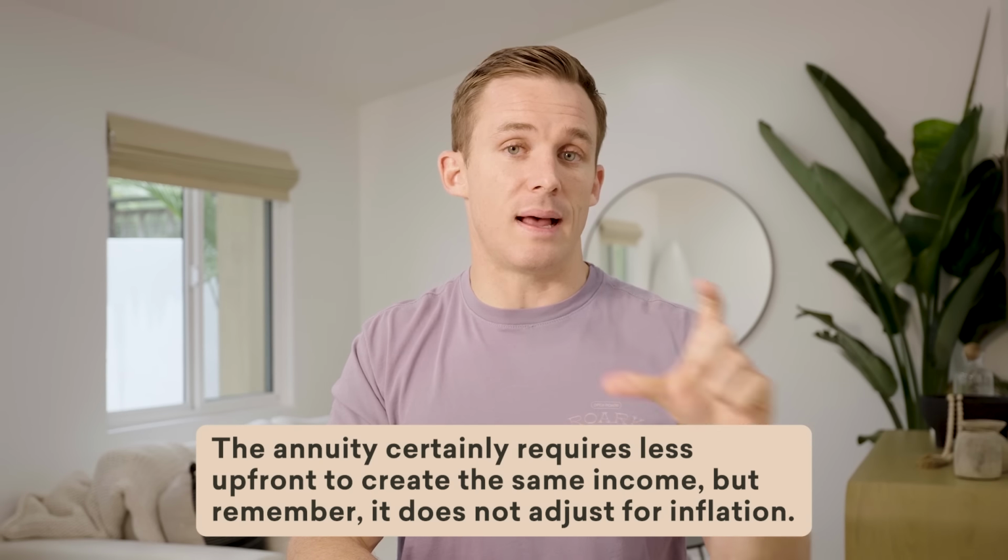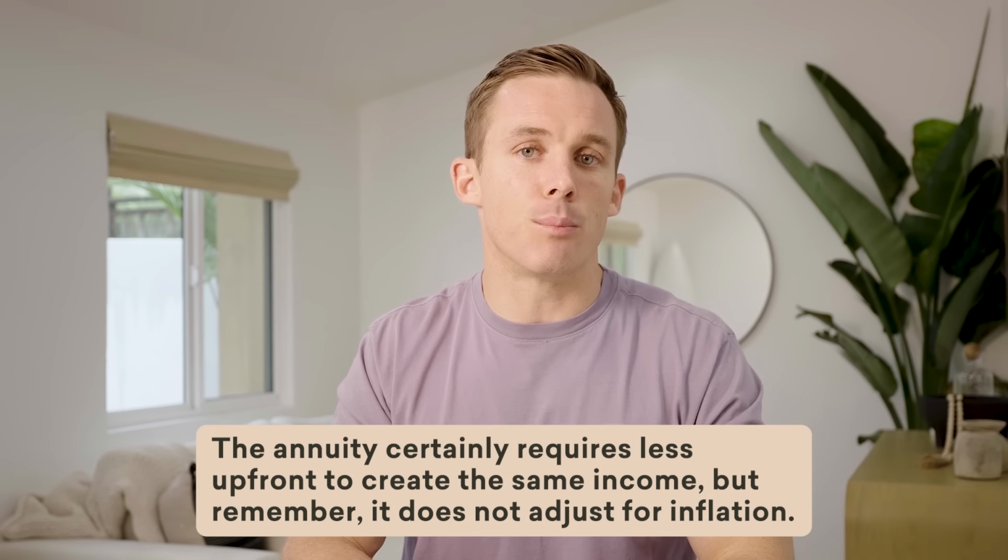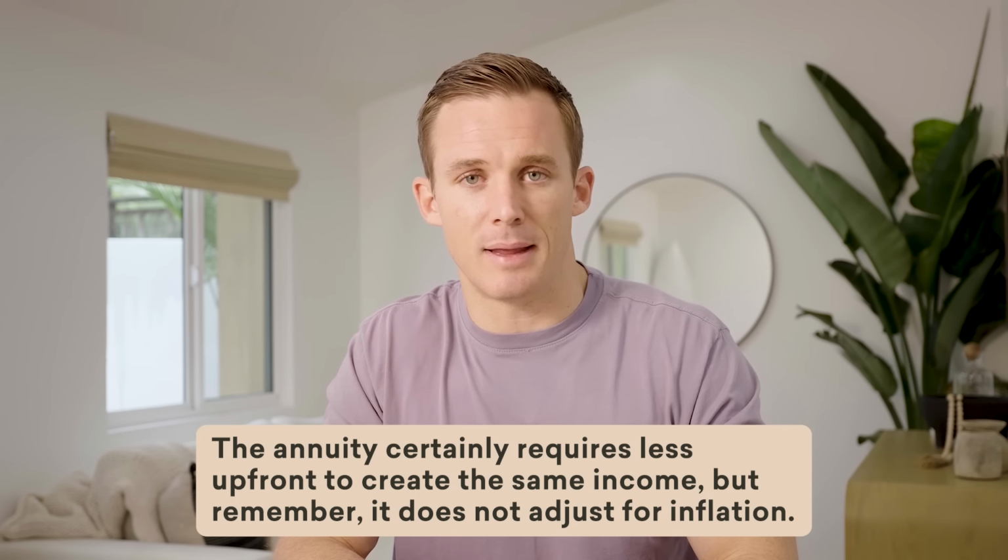Not necessarily. The annuity certainly requires less upfront to create that same income, but remember, the annuity does not adjust for inflation. So yes, $300,000 more dollars are required from the investment portfolio to create that initial withdrawal, but that initial withdrawal is designed to increase with inflation. So it's not truly an apples to apples comparison. Take a look at this.